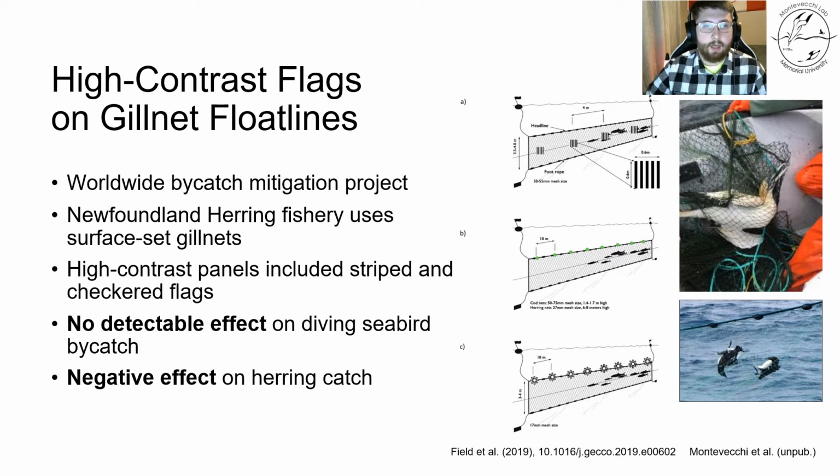A portion of that high contrast flag project was performed here in Newfoundland waters, spearheaded by Bill Montevecchi. Both striped and checkered flags were tested in the herring fishery, where they use surface set as opposed to bottom set gillnets, such as those used in groundfish fisheries like Atlantic cod. The idea was to use a known facet of the visual ecology of diving seabirds, such as northern gannets and murres, that is, the capability of recognizing the black and white flags while foraging underwater, and having birds avoid interacting with the gear once seeing the flags.